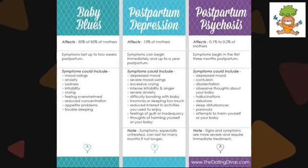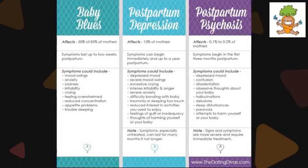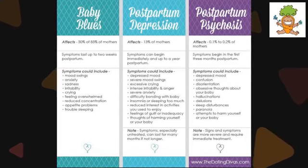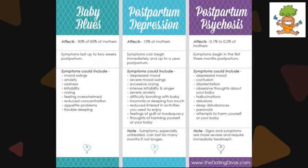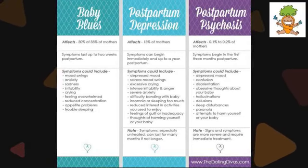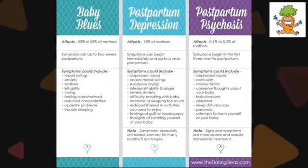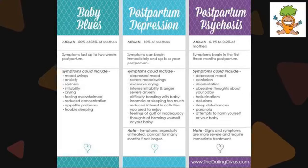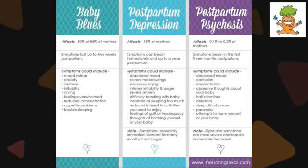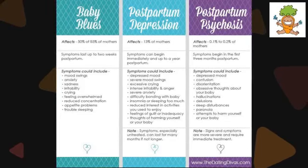And those can begin right away. So it can have the same onset as the baby blues, or they can take months and months to develop. As long as it happens in the first year postpartum, it would still be considered related to the pregnancy. And some of the symptoms that we talked about earlier are about depressed mood, having not just mood swings, but pretty severe ones. So really feeling like everything is okay one second, and then the next moment you're so overwhelmed that it's really difficult not to cry.